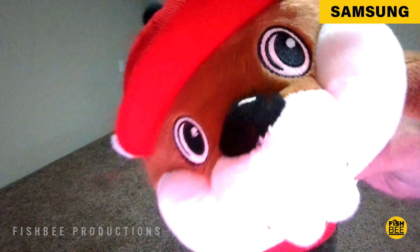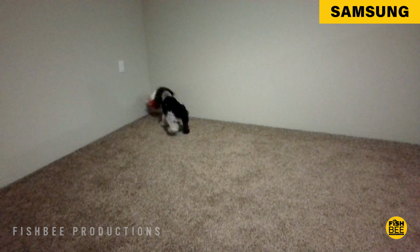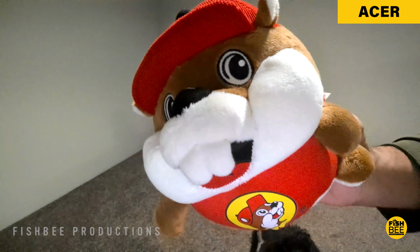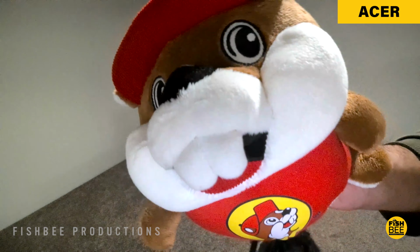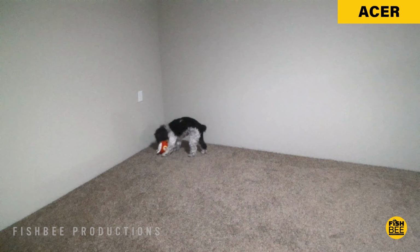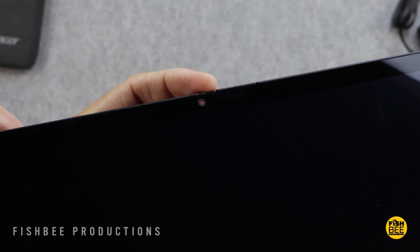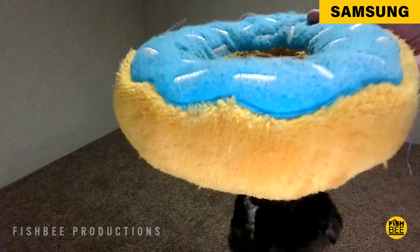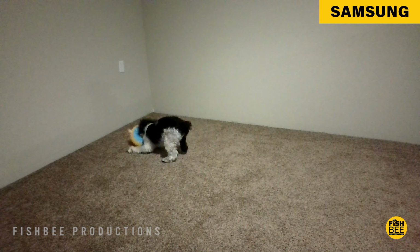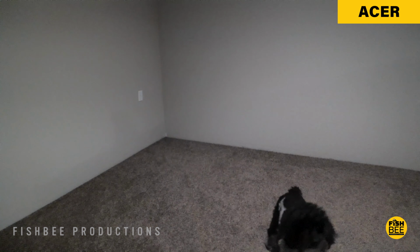When it comes to camera quality, I can't say either of these are that great when comparing them to a lot of tablet cameras that I've tested recently, but Acer does have a slight advantage with 1440p resolution versus 1080p for Samsung. Another advantage for Acer is you have the camera cover for privacy, which you don't get with Samsung. I feel like you could use either one of these for Zoom meetings or other video conference calls as long as you have good lighting. But here's a quick sample of each just to give you an idea of what to expect.